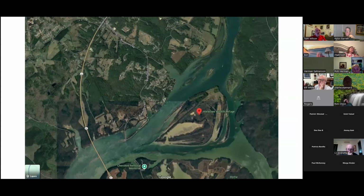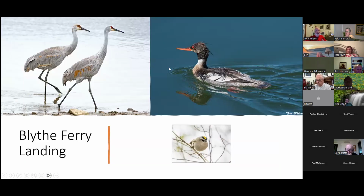But now you can also go across. Remember, I told you Tennessee River. Okay, you can go across the Tennessee River on 60 and go up here to Blythe Ferry Road. Take a right and come down here to Blythe Ferry Landing. So the road actually goes into the river, both sides there. And you can see this kind of stuff at Blythe Ferry. This is probably January up there at Blythe Ferry.